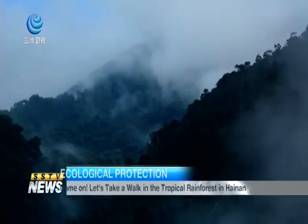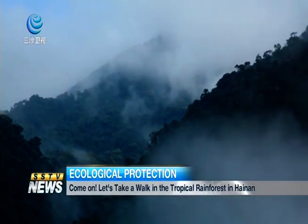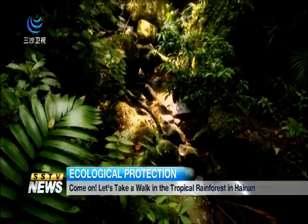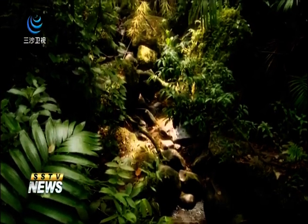The tropical rainforest of Hainan is one of the major protected areas for global biodiversity conservation and the main gene bank for germplasm resources in the world. Let's have a look. This is the Yinggeling Nature Reserve at the Hainan Tropical Rainforest National Park, the largest and most well-preserved tropical rainforest in China.